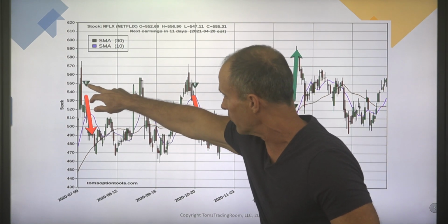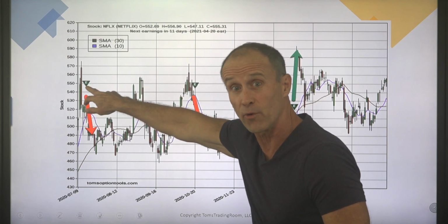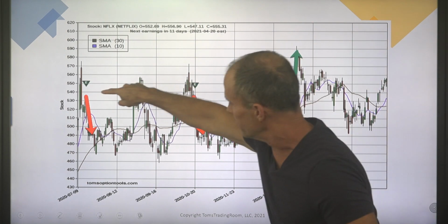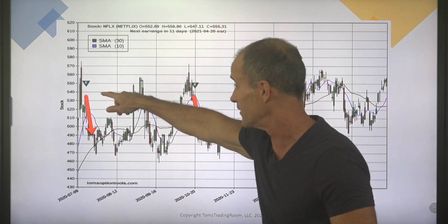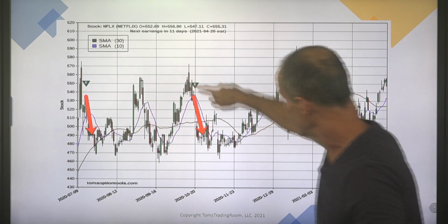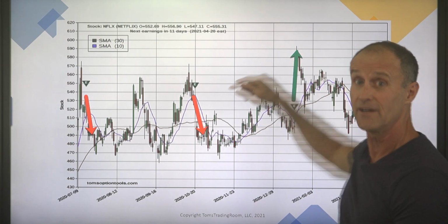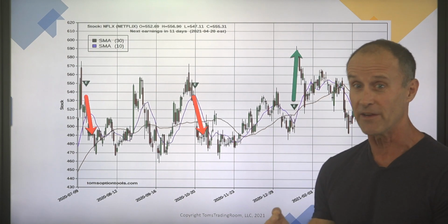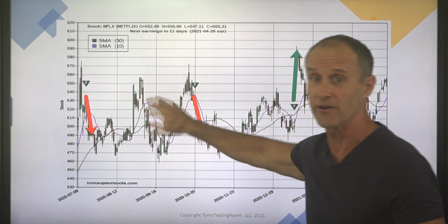These green triangles right here are earnings announcements. And you'll see here that Netflix had bad earnings, the arrows pointing down there. So you would expect the downward movement in Netflix to happen because earnings were less than expected. We got a down movement there, we got a down movement there, and then the earnings were poor again and we got an up movement. So the problem is we just don't know which way Netflix is gonna go on the earnings announcement. So playing directional on an earnings announcement is very risky.